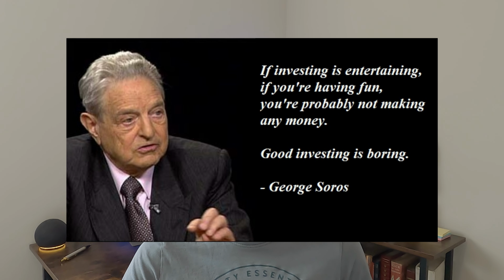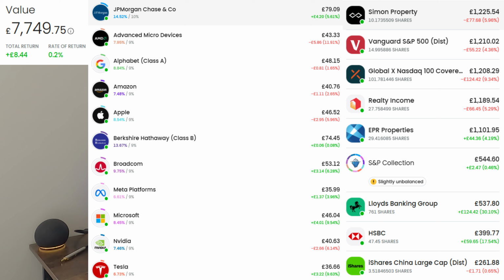Well, there are simple ones as well. Relax. Keep a level head. Think logically and not with emotion. Be consistent with your investing, and the most important is to have patience. There's a great quote by the billionaire investor George Soros who said, "If investing is entertaining, if you're having fun, you're probably not making any money. Good investing is boring."